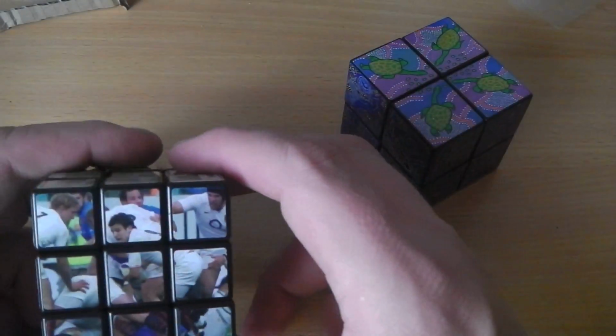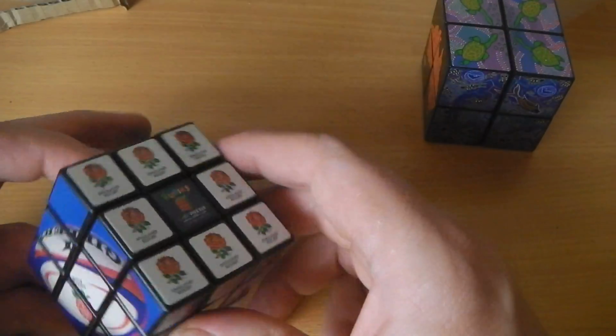Okay, we're getting towards the end now. Hey, someone bidding on my puzzles again, thank you, whoever you are.